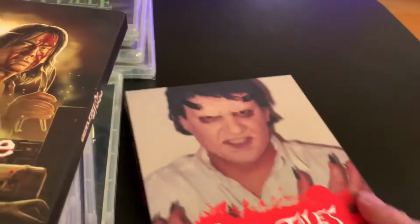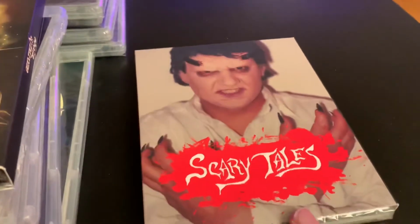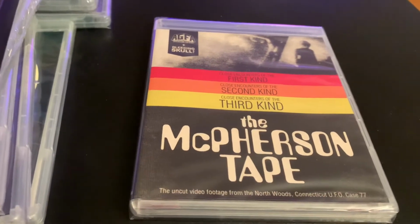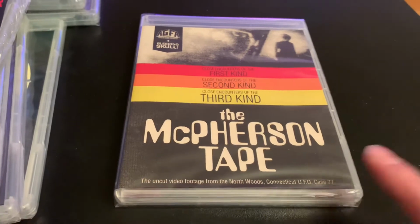I got 3 from AGFA. Picked up Scary Tales. I'd heard some good things about this. And I love horror anthology movies, which I heard this is. So, grab that. The McPherson Tape. I watched this not too long ago, I think on Shudder, and really liked it. So I wanted to get a copy while it was on sale.